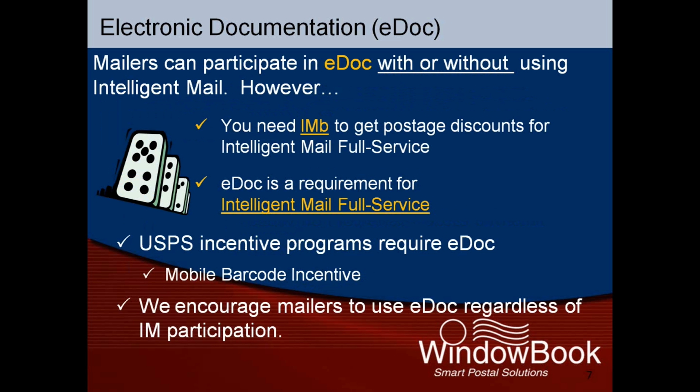Probably the most important thing to note from today's webinar is to clear up a common misconception, and that is that eDoc is exclusively tied to Intelligent Mail Full Service. The fact is, business mailers can participate in eDoc with or without using Intelligent Mail. Now, it is important to note that if you are using Intelligent Mail Full Service, eDoc is a requirement. It's not optional. And also, in order to take advantage of the Intelligent Mail Full Service discounts, you also need to use the Intelligent Mail barcode and submit electronic documentation. Both of those are requirements.